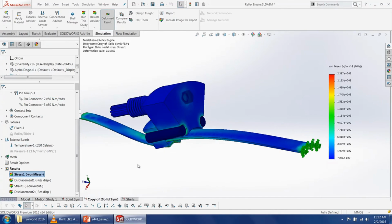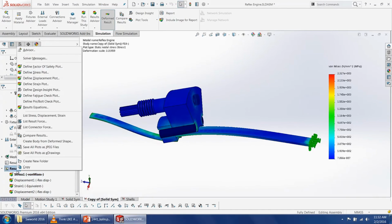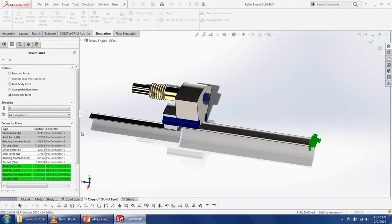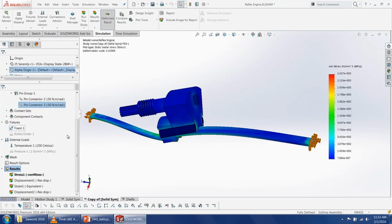So now if I go to my stress result, this looks way, way bad, but it's just because it's scaled up by a lot. But now if I right click, I can say list connector force. So here's all the force of my connectors, and notice one of them comes in green because I put a factor of safety in. So it's saying your factor of safety is A-OK. If it was bad, it would be bright red. The white and gray ones mean I didn't put a factor of safety in, but I can still get their information like shear and torque right there. And you can even save that list out as an Excel list.